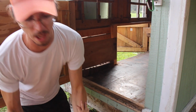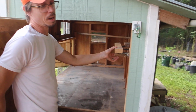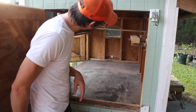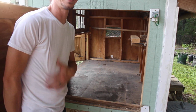And now we've got it cleaned out good. We've got spots for them to roost. And actually, I think they could jump up here if they wanted to at this stage. We're going to just fill this with their bedding and put some food and water in there for them. It's still pretty warm, so they don't really need the heat lamp. And we're going to bring them down here.